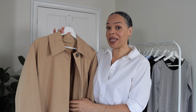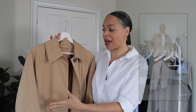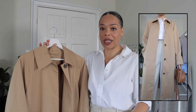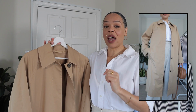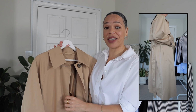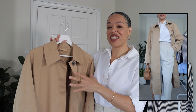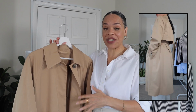I also really like the fit. It's not oversized at all. It feels quite tailored and it gives me enough space. Although I stayed true to my size, it still allows me enough room to wear something else underneath. For example, I could wear a blazer, or a thick jumper underneath, because it's quite generous in size. Although not being oversized at all, it gives you enough room and versatility to layer other things underneath.